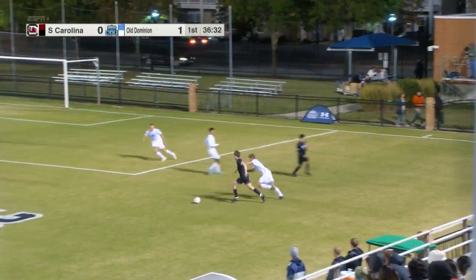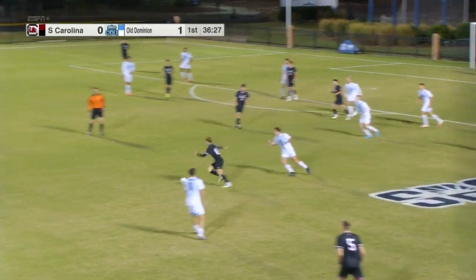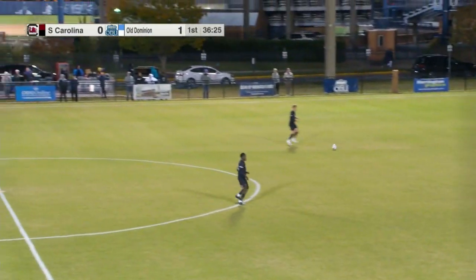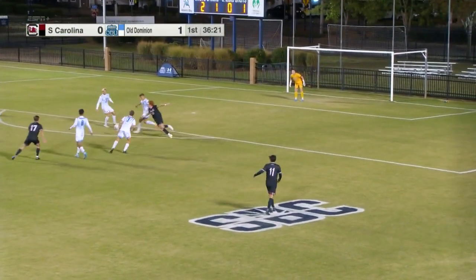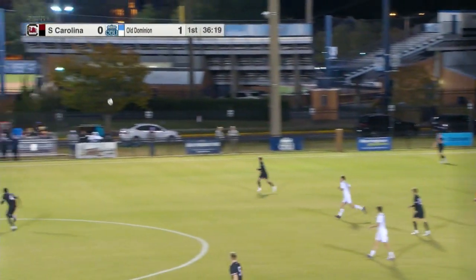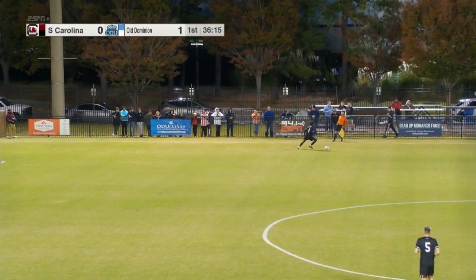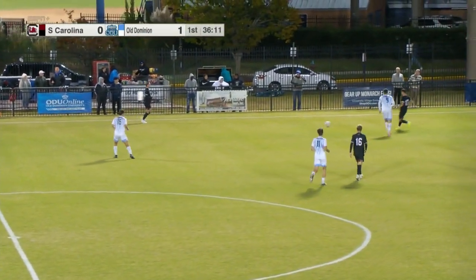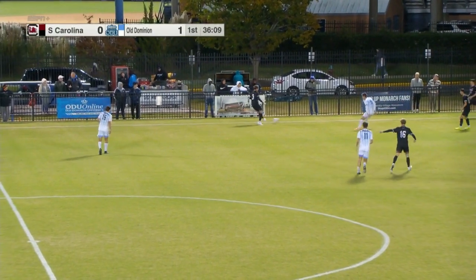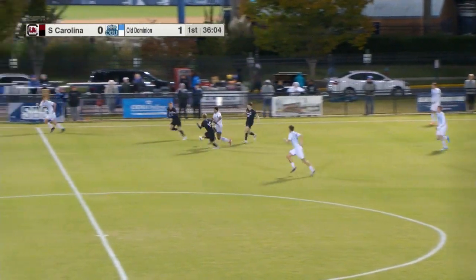Frost on the wing. Into the middle. Brulette will reset. He'll drop it back to Kane. Everybody forward now. There's Frost chipping it in and knocked down and cleared by Old Dominion. A lot of black shirts going forward for South Carolina. Kane, far side, almost gave it up. Now does give it up.